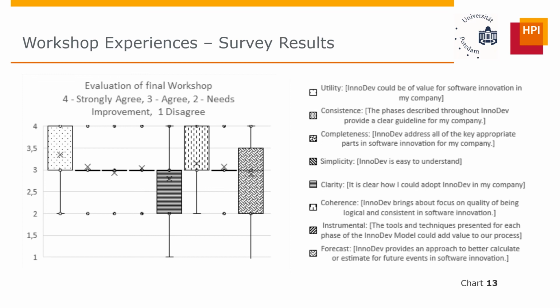And we received a bit of negative ratings for clarity. They don't really see how they can adopt all of this in their company, which is also in line with some of the comments that we received, that they're not completely sure what to take into their companies, but they have some idea that some methods could be useful. And also the forecast item wasn't rated so well, that InnoDev provides an approach to better calculate and estimate for future events.